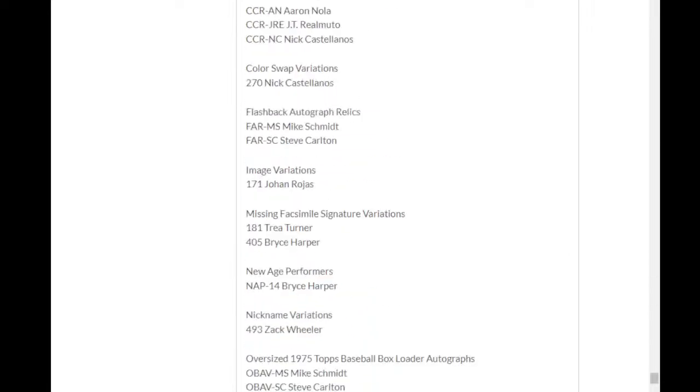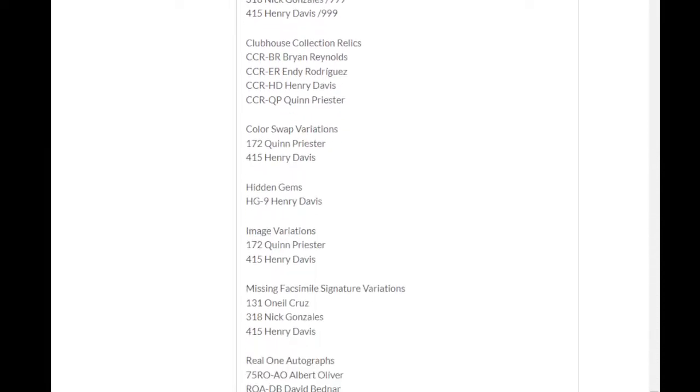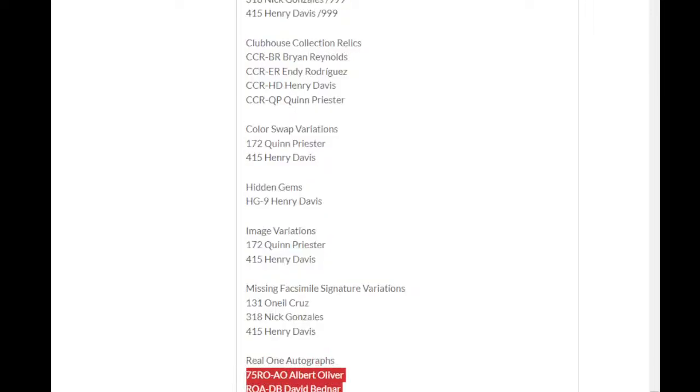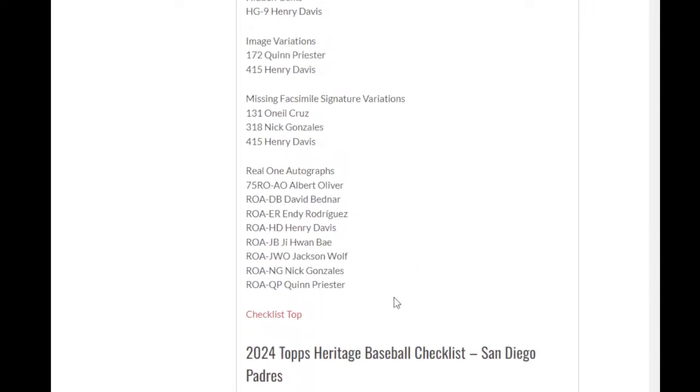Philly's already gone. The Pirates. Whoa, they have a big checklist. Holy Pirates. Look at all those autographs. For $20 in a half case. Oliver, Bednar, Endy Rodriguez, and Henry Davis are nice. Bay's not bad. Jackson, Wolf, Nick Gonzalez, and Quinn Priester. So that's a big autograph list right there for the Pirates.